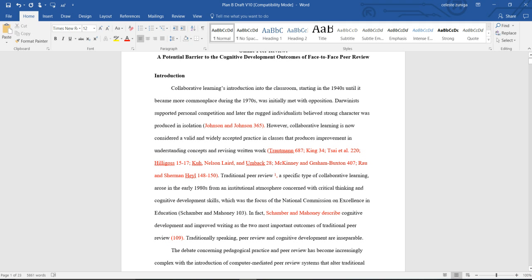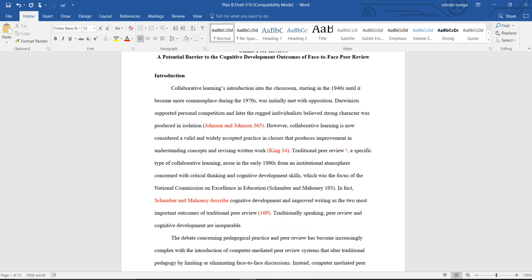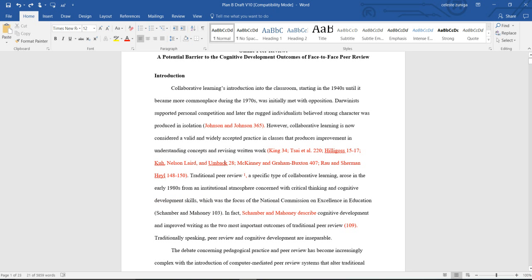Let's say I just technically wanted to pick some random one, King 34. That means the exact same thing as all those other ones. However, showing that all these other sources and these reputable experts in the field also agree with this point makes the point stronger. So this is a trick you can use in your work. If you're seeing the same concept over and over as you're reading your sources, you can double, triple, quadruple, more than that up on any given idea to show the strength of that idea.